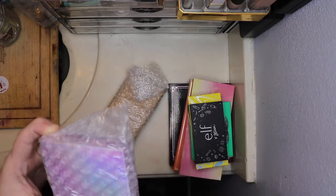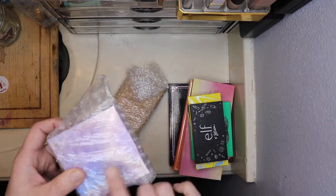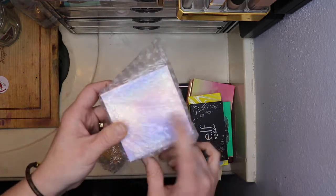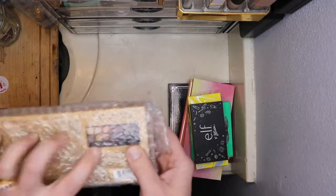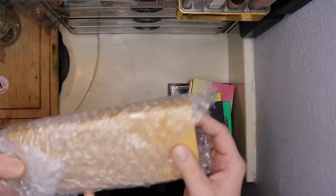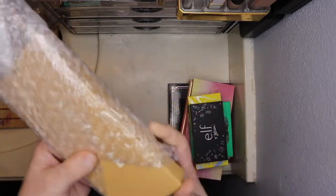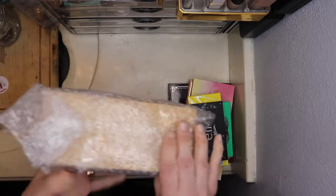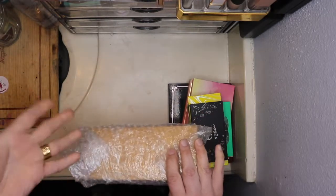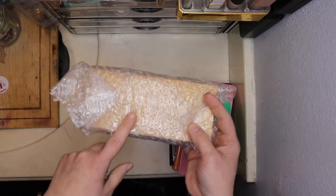This is the Becca Prismatic Amethyst Highlighter. I'm not keeping this. The Soft Glam ABH palette, still in its bubble wrap. I haven't had any interest to pull this out. I have other neutral palettes that I've been trying to pull for more lately, and I'm not keeping this either.